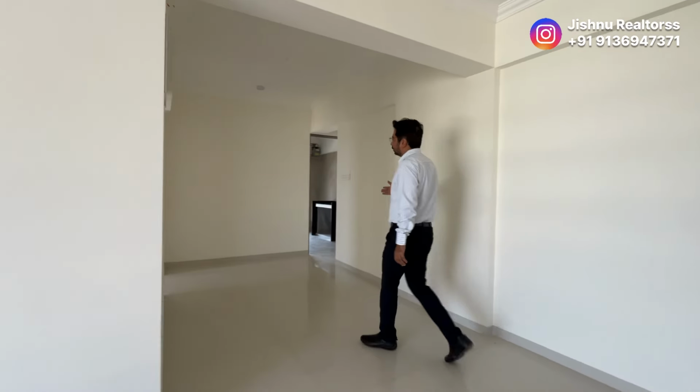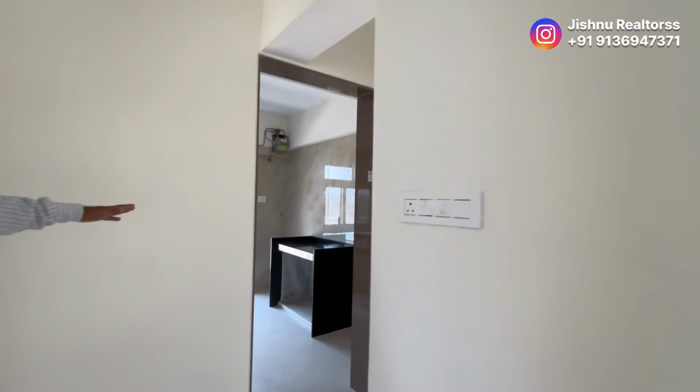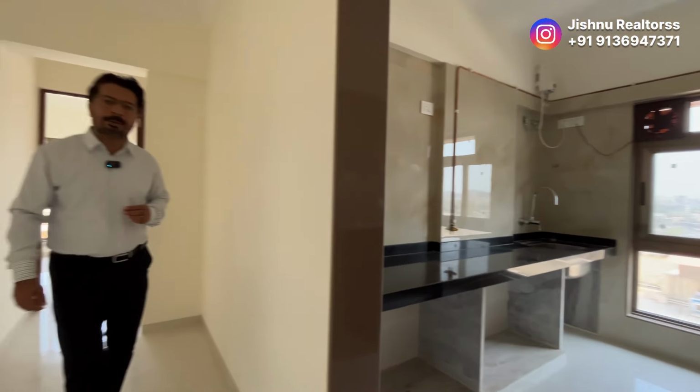Let's move ahead to the kitchen area. As you can see, you have an amazing kitchen with parallel countertops over here. Left hand side, you also have the pipe gas connection. This is one of the most reputed developers in Vile Parle East.